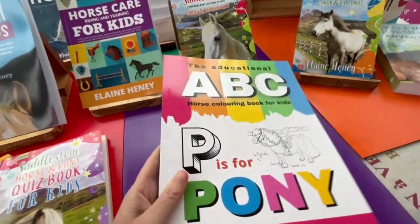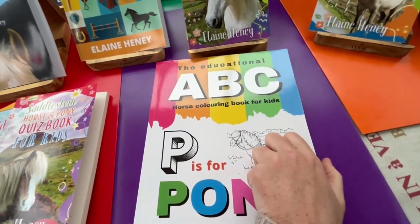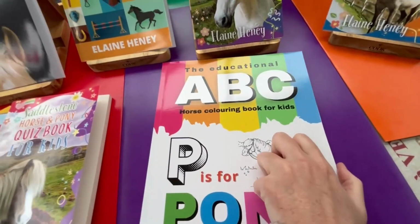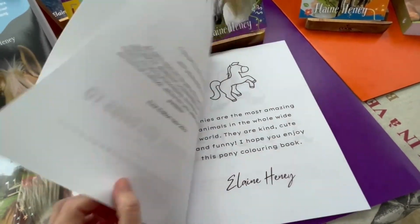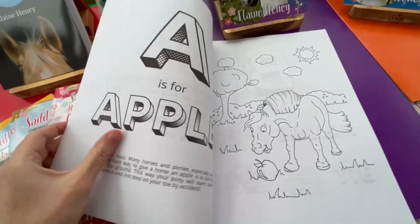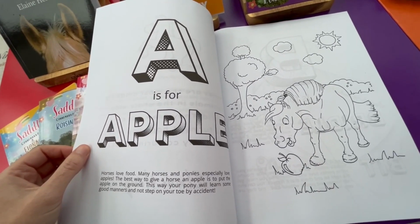So, okay, first of all, we have this colouring book. This colouring book is for ages 2 to about 5 or 6. It's called P is for Pony. It's actually educational, so I'm going to walk you through the idea here. This book belongs to, I can write your name here. What it does is it teaches the letters of the alphabet, but it does it pony style.